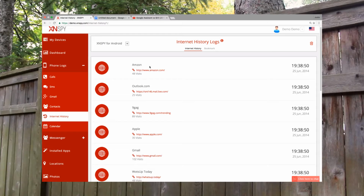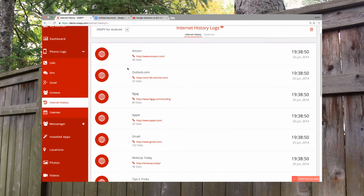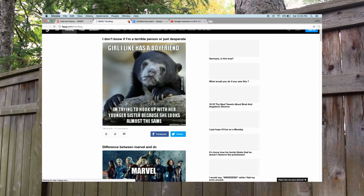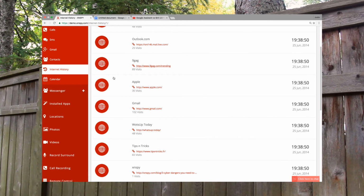Employers especially also do want to know what their employees are up to and what they're doing online and whether they're staying on task or not. So this internet logging feature on Xnspy is also really useful, and it's also really great as it gives parents and employers some insight on what their child or employees are up to on their devices. Of course, this internet logging feature is really accurate and it refreshes quite often, so you're always knowing what your employee or child is doing on their device.